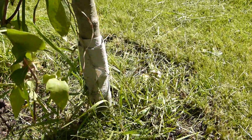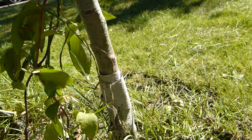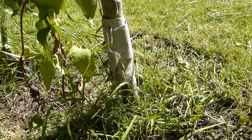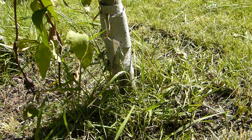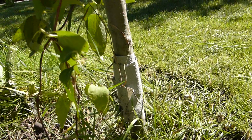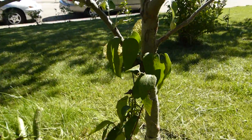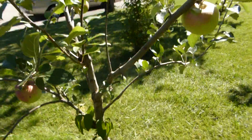This here, during the summer I put that one. This is my version of the tanglefoot. I just put duct tape on backwards to stop the ants from going up the trees and doing the aphid farm, damaging my trees.